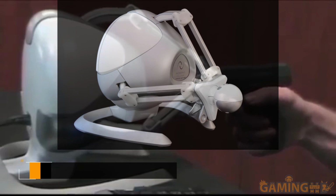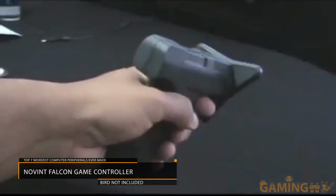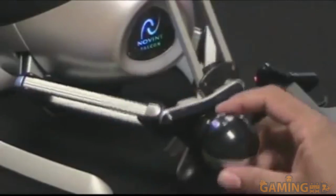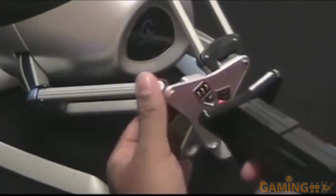The Novint Falcon game controller. The internet was all abuzz about this thing about 10 years ago. What was it, apart from looking a lot like the portal gun from Portal? It was a 3-dimensional game controller with engines built in that let you feel the games.